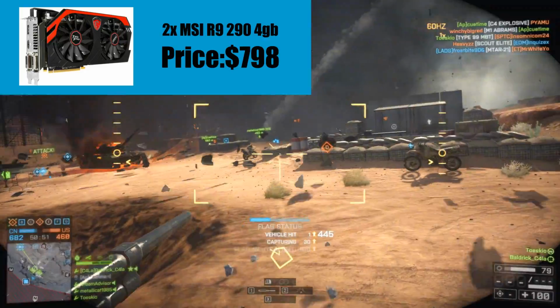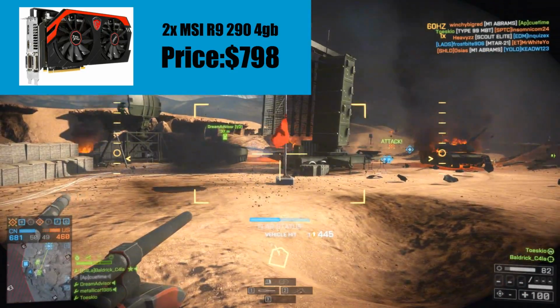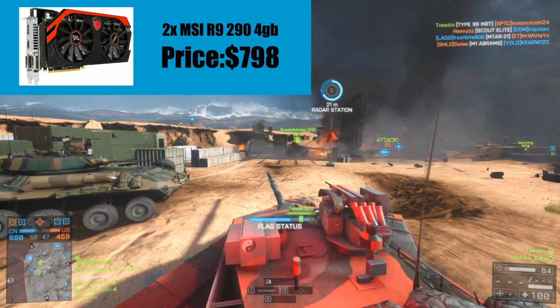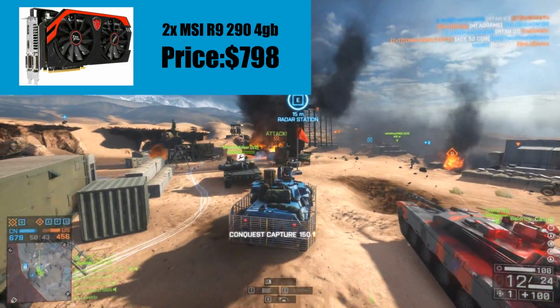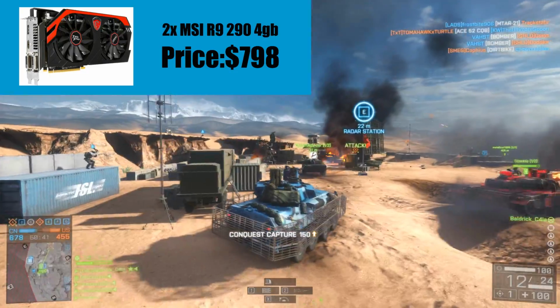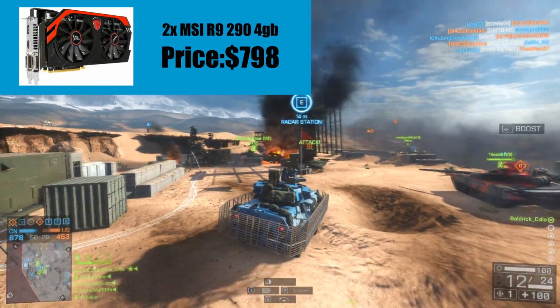So now that the graphics cards have been covered, I'll just give you the price. Both of them together is $798, so that's a pretty decent amount of money to spend on graphics cards, but if you're going to hit 4K, you definitely want to have the graphics horsepower to do so.